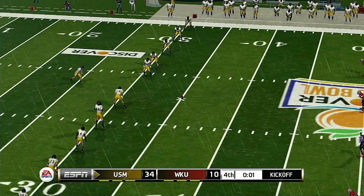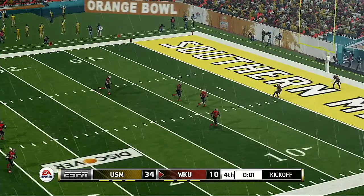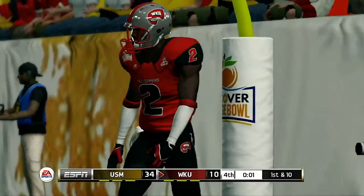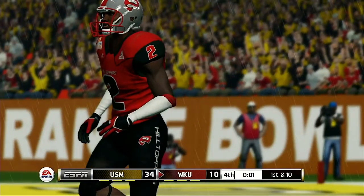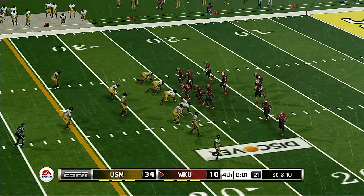Looks like they're ready for the kick. He just drills this one. This one's going to be down in the end zone for a touchback. I'm sure there are a lot of fans out there hoping for a miracle, but I seriously doubt we're going to see one today.